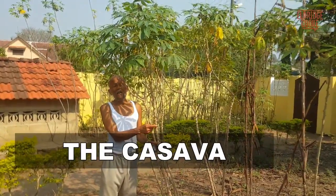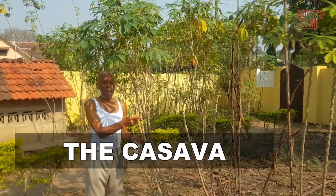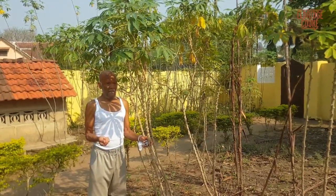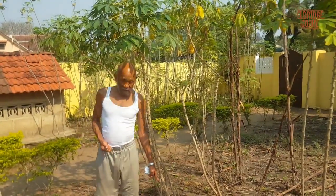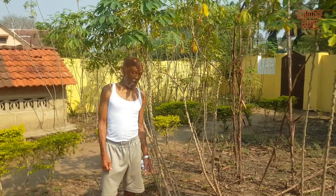Cassava. In Nigeria, we tell you garri. This is the tree. In Jamaica, we tell you about the bammy. So what do you do to this to make it into a modern day bammy? You dig underneath here, which is the root. Out there you get the cassava.